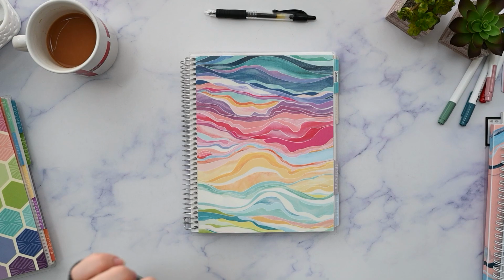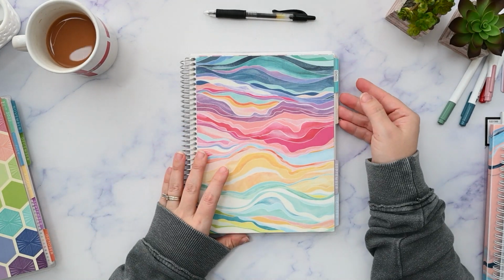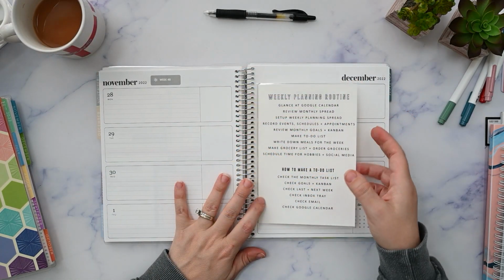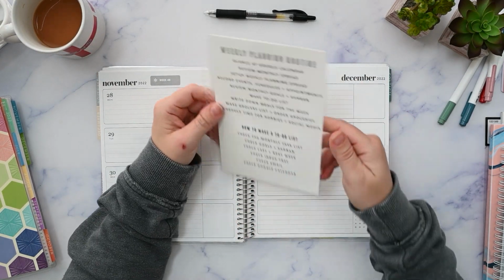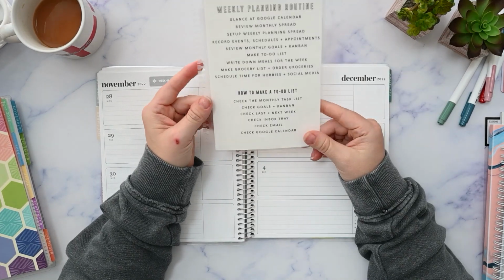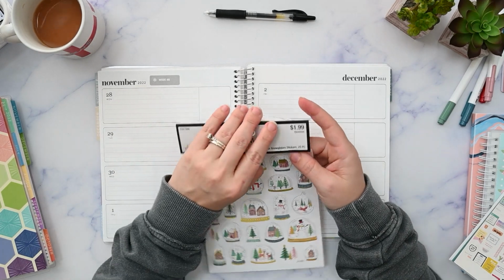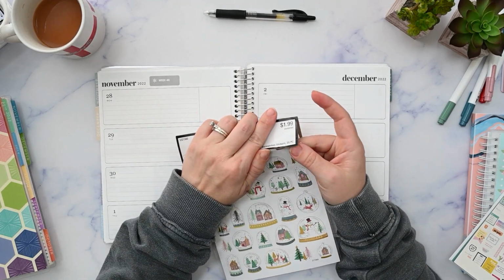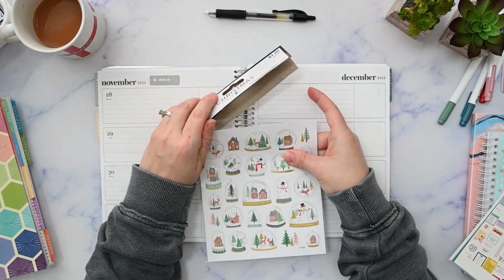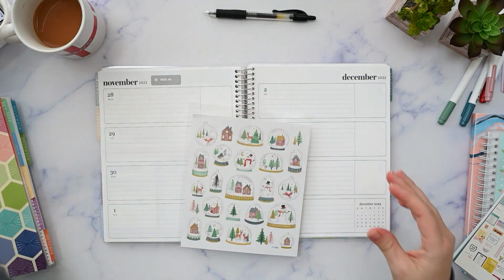So I am going to record a voiceover today because whenever I was filming, they started doing some work on the house next door and it just ended up being too loud and I couldn't refilm putting stickers down. Here I'm showing you that I had made this little weekly planning routine card, and I'll talk about that more on a future video. Here I'm using some stickers I got from Hobby Lobby.